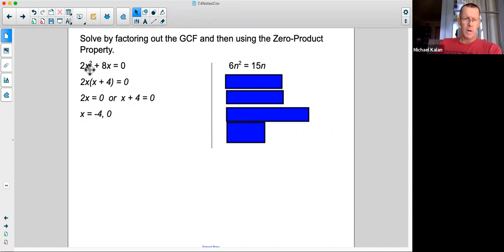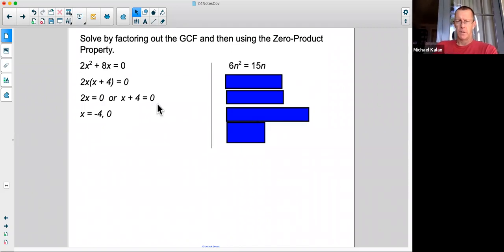Negative 4 quantity squared is 16, times 2 is 32. 8 times negative 4 is negative 32. 32 and negative 32 makes 0. And obviously you can see here, if I plug 0 in, this term becomes 0, this term becomes 0, 0 plus 0 equals 0. Okay, look at the right side.